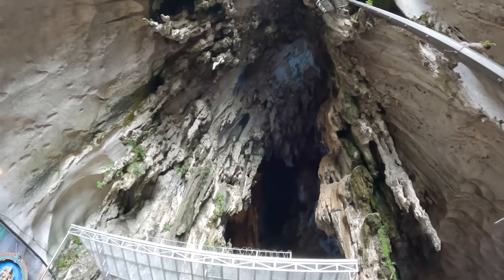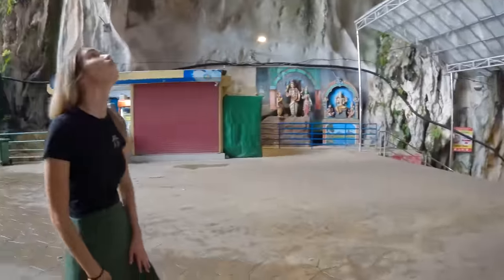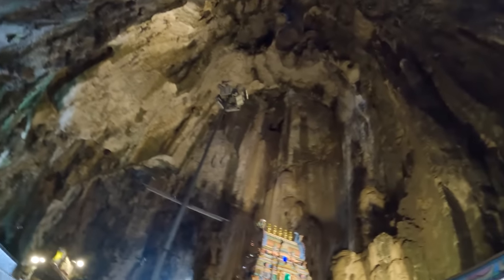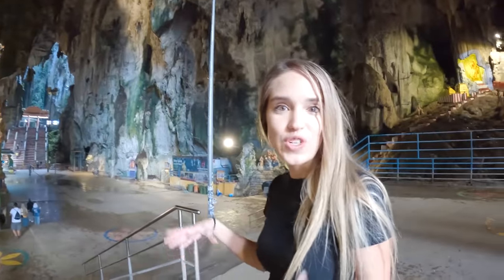But my word, look at this. This is incredible. This is the tallest cave I think I've ever seen. It's apparently 100 meters high, but it looks like it's going on forever. This whole cave from the bottom all the way up to the top is 100 meters. It is huge. And normally the caves are dark when you go inside, that they need all this artificial lighting to actually see around you. But this one, there has natural light coming through, which is just so amazing.